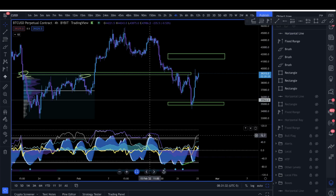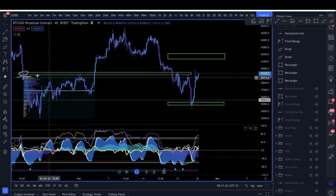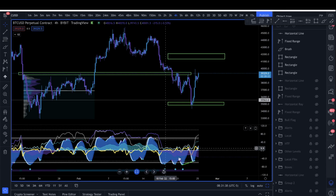Because I think today is very important. We're coming up to a weekend, and the question is, are we going to pump or are we going to dump? Well, I want to start by taking a look at some higher time frames.